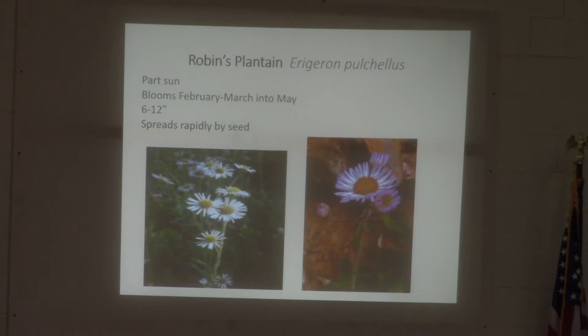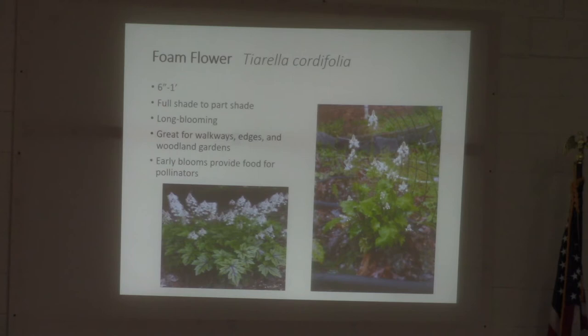A meadow and to cover. They spread rapidly, and they're really a delightful and pretty flower for spring. Foam flower. This is actually a shade flower, but it is an early bloomer, and it does attract, have more nectar and attracts the pollinators. It is a great landscaping plant. It really looks nice in your home landscape.